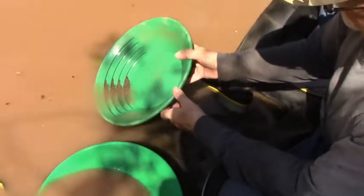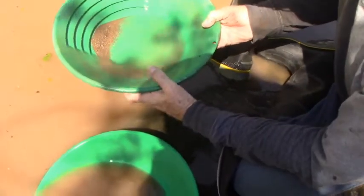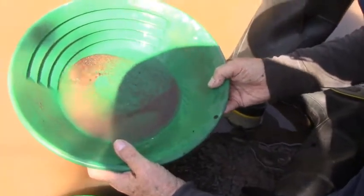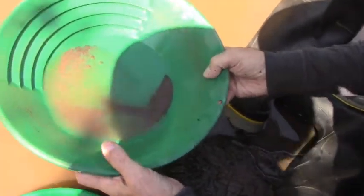Okay, guys, this is one of the pans I've been panning for a while. You can tell the water's pretty mucky. And we're going to fan it back here and see what we got. It looks like it's going to be pretty small, doesn't it?